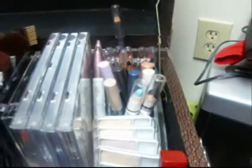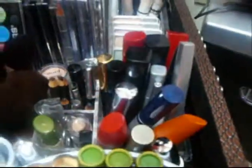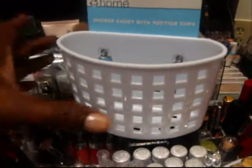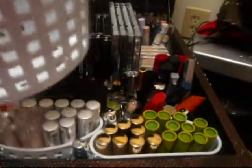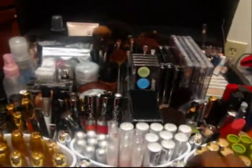More NYX jumbo pencils. These are just a few quads right here, for everyday use. My mascaras are here. Various kabuki brushes and sharp brushes that wouldn't fit back here with the taller brushes are there. And another little thing, these are three little baskets that I have to just stand my lip gloss in, and these baskets actually came from Dollar General store. They are shower caddies with suction cups, and I just removed the little suction things off the back and stood them in here, in different ways, so that my lip gloss could stand up inside here. Okay, so that's it for the top.